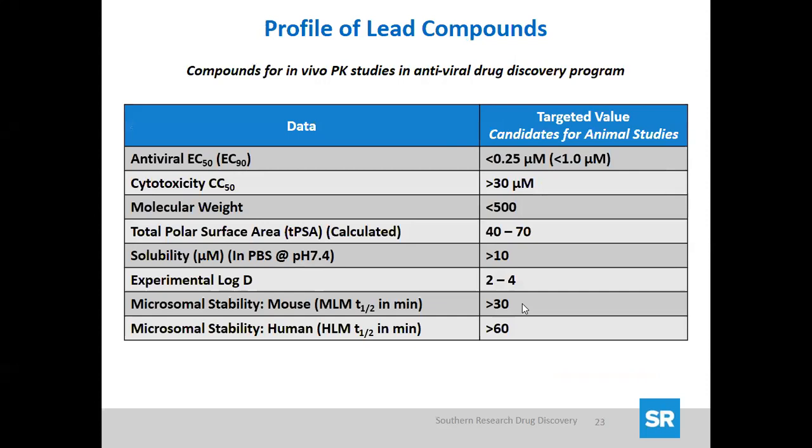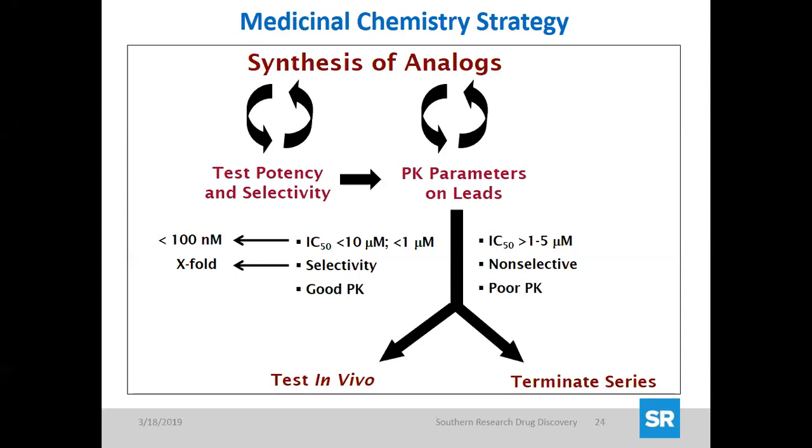So this is a parameter set we come up with for every drug discovery program, and that's what we use to take a compound forward. So what is the medicinal chemistry strategy? In a nutshell, we synthesize compounds, we test compounds, we look at the PK properties and decide whether it's going to go forward or this series is terminated. And that's what this slide shows here.